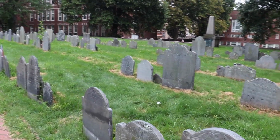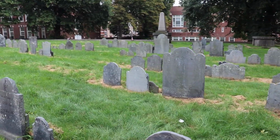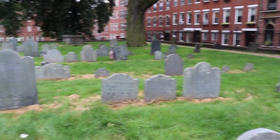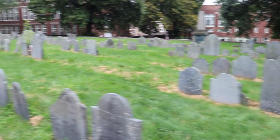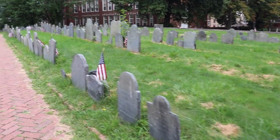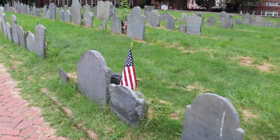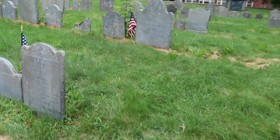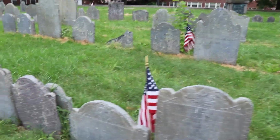And we love cemeteries. So, Willie, how come some of them have American flags and others don't? Who gets to have the flag? They probably fought there. Either that or they were soldiers, right? But since this is 1700, they must have fought in the Revolution, right?